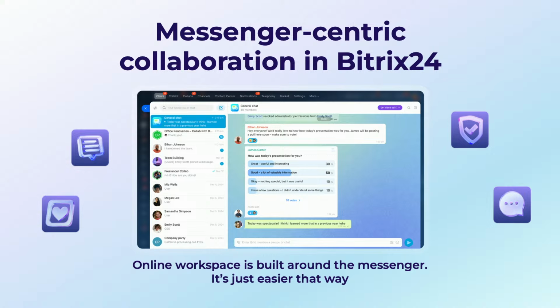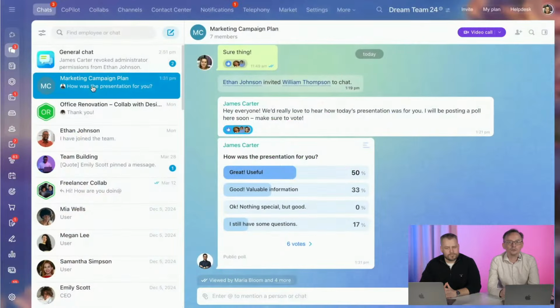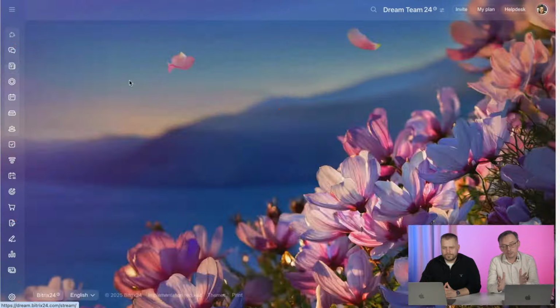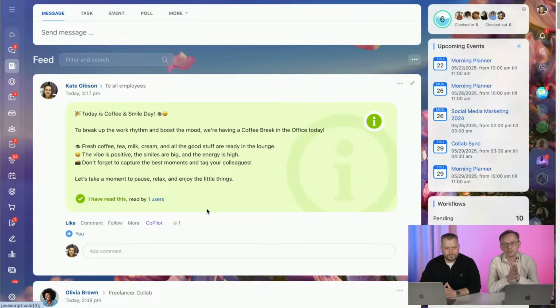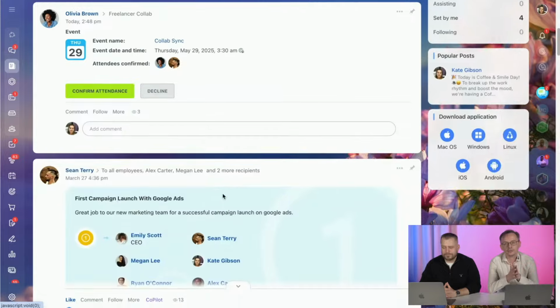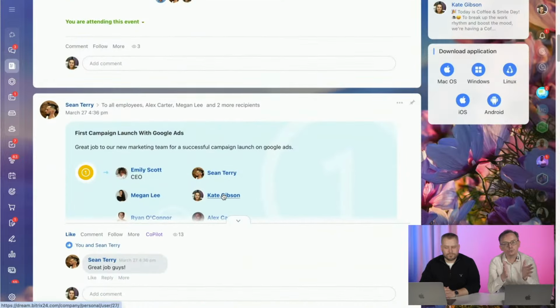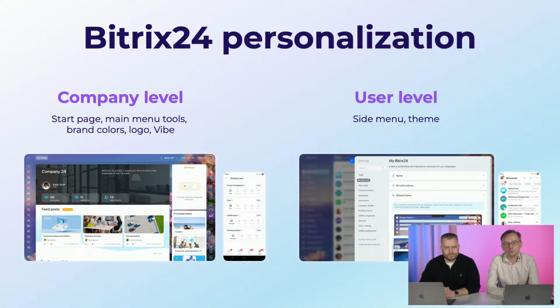Previously, all of the collaboration processes were built around the feed and the activity stream. Now we think that adding more and more collaboration options in Bitrix24 around messaging helps a lot. However, you are still welcome to use the feed as your central access point inside your Bitrix24 accounts for yourself and for your customers. We will show you both ways. Basically, you decide to use what you feel most comfortable working with, but both options are available.